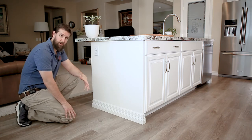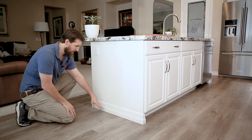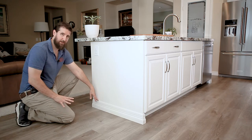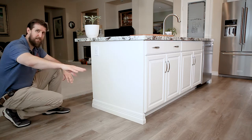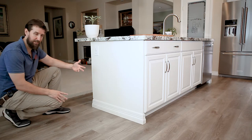You know, most folks are doing waterproof laminate, so you gotta pin it down on the edges, right? So you would have like a base shoe or something like that on there. I would definitely recommend upgrading just your island. You don't have to do the perimeter cabinets because the base will be underneath the toe kick and you're not really gonna see it, right?